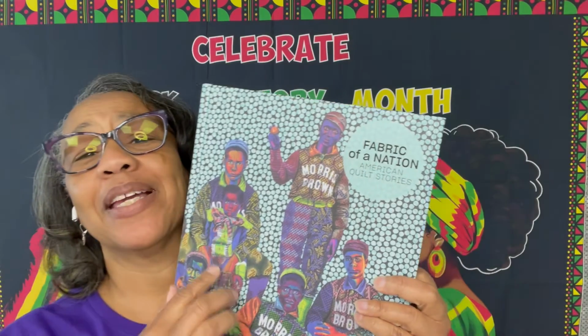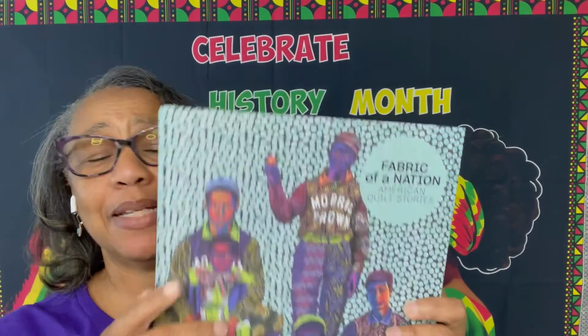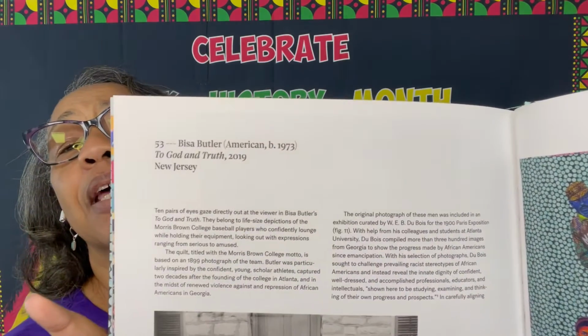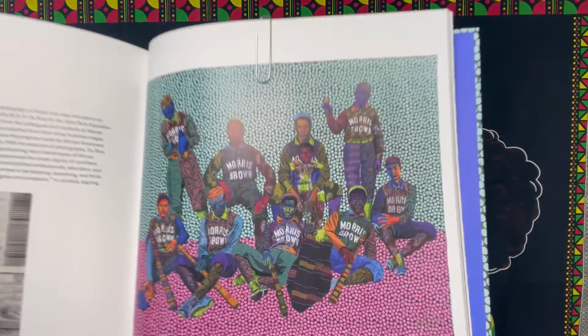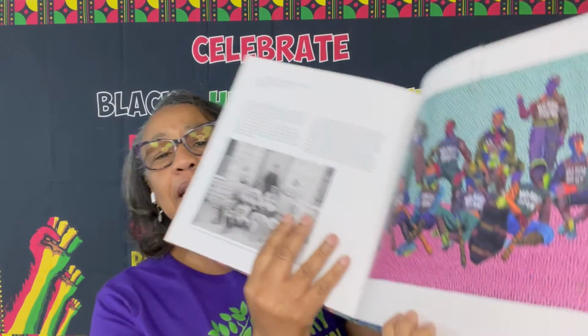It's the same book again. She's on the cover. It's the Morris Brown baseball team. However, she calls it To God and Truth. That's how she named it. But it's phenomenal. It takes up the whole wall. It's so fantastic. You just have to kind of see it in person, because look at the bats.